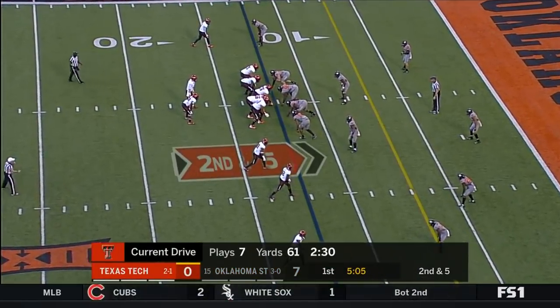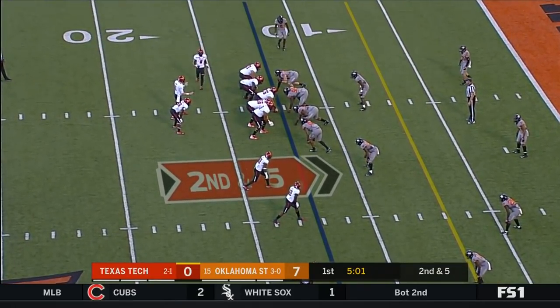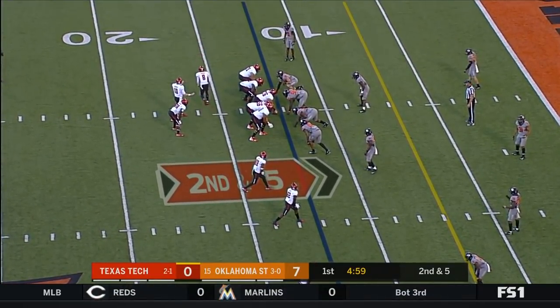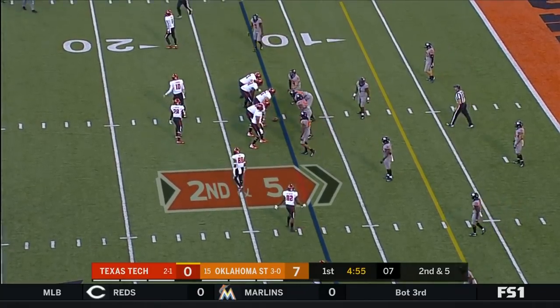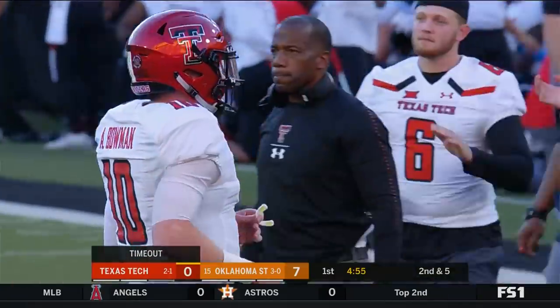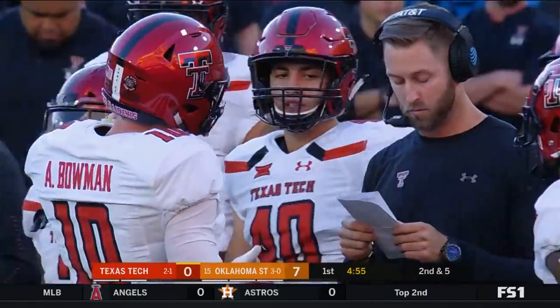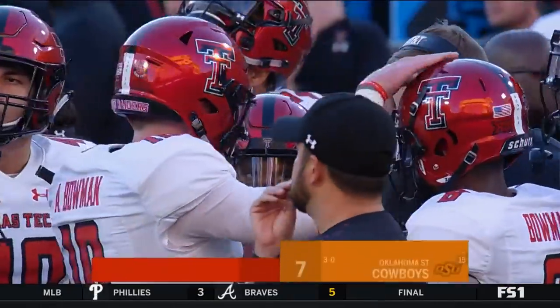So Roderick Thompson. He's checked in for the Red Raiders in the backfield. And Bowman's going to call a timeout. Didn't like what he saw. Will take a step aside. Cowpokes up 7. Tech knocking on the door, trying to tie it up.